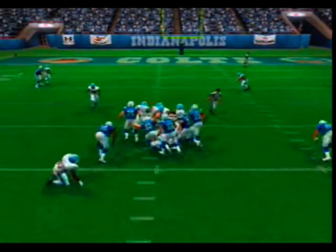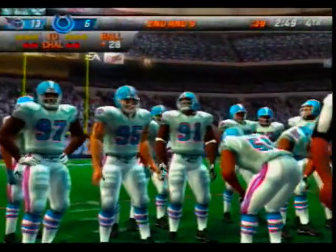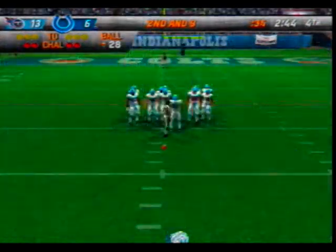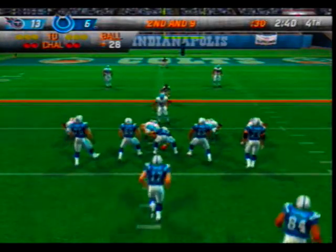Hand off to the tailback. Ian Gold was the man to bring him down. That's his third tackle. Number 39. It's the handoff on the delay. Brings it ahead for about a yard. Second and 9. Ball on the 28-yard line.